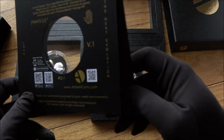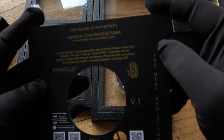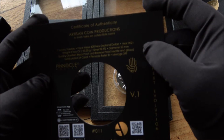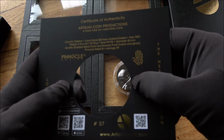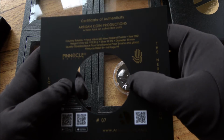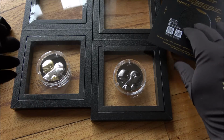But there you can see some of the details of these coins. Up here we've got the mintage of 399 for this one, the Obsidian Black Proof with the 24 karat gold plated part, and then the other one has only a mintage of 99, beg your pardon, is the reverse proof Black Obsidian, so matte and glossy. So very, very unique and very low mintages on these particular coins.